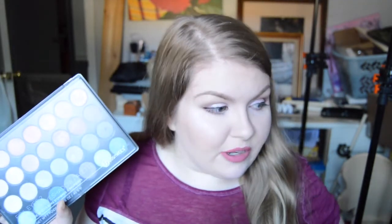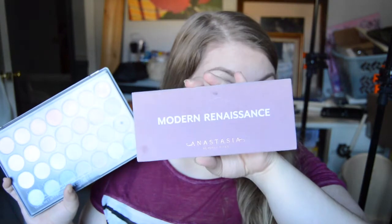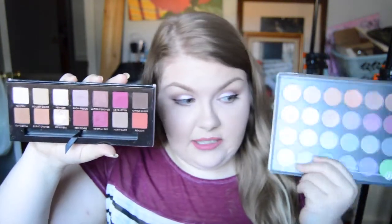But a good complementary palette to it is the Modern Renaissance by Anastasia. Because of the colors in it, you can pair a lot of these colors with these colors. I think 2 of the 3 looks I do, I've paired it with the Modern Renaissance. You can also just pair it with a neutral matte palette, and you can use any of these colors.